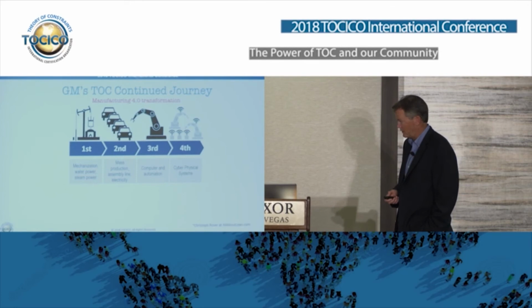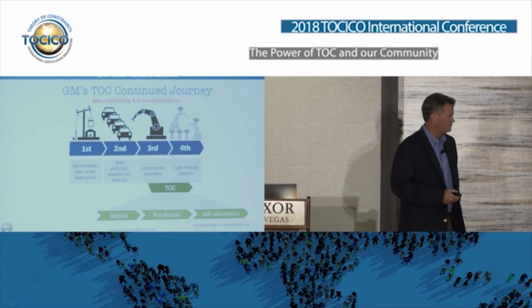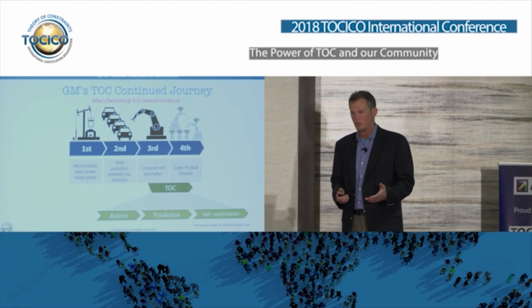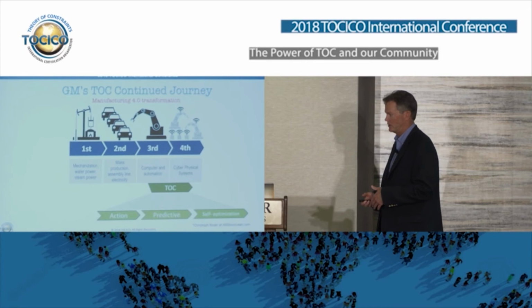So I didn't create this slide. This is readily available off the internet. But what I did was I mapped where our TOC journey has kind of begun and where we see it going. So in that 1987 time frame, we did have some huge technological advances. Kevin was able to develop a system where we had automated data collection producing our bottleneck reports. But from that point on, it was largely a manually driven process. You looked at that report, you formed a team to go take action on the floor, you came back next week, you saw what the results were going to be.